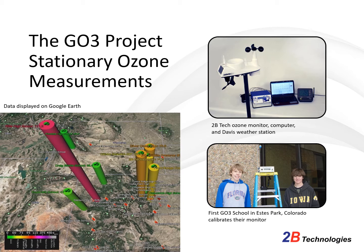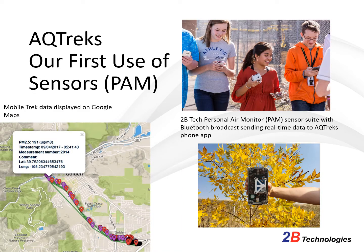So we decided to apply for an NIEHS grant to create a handheld sensor suite that the students could use to measure their air pollution inside and outside their schools. As an instrument manufacturer, taking the dive into sensors was a bit of a leap for us, but we went ahead and took the leap and created the Personal Air Monitor, or PAM, which is a suite of sensors measuring PM 2.5, carbon monoxide, and carbon dioxide.